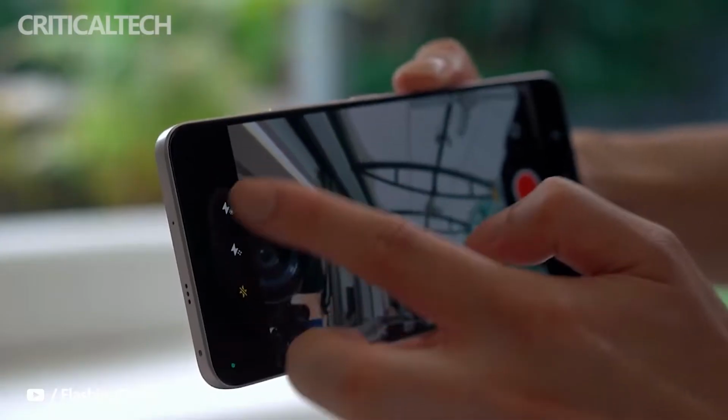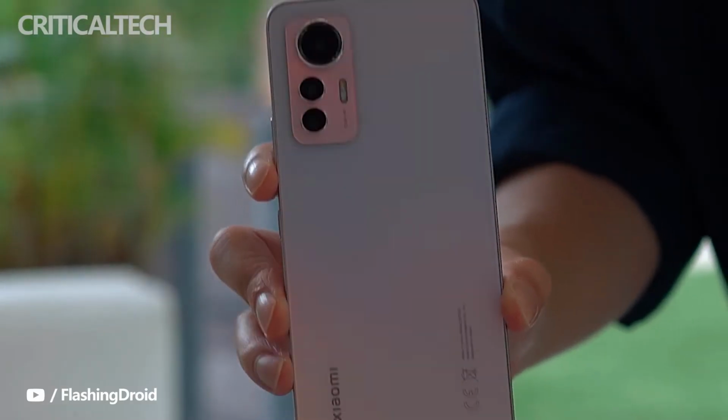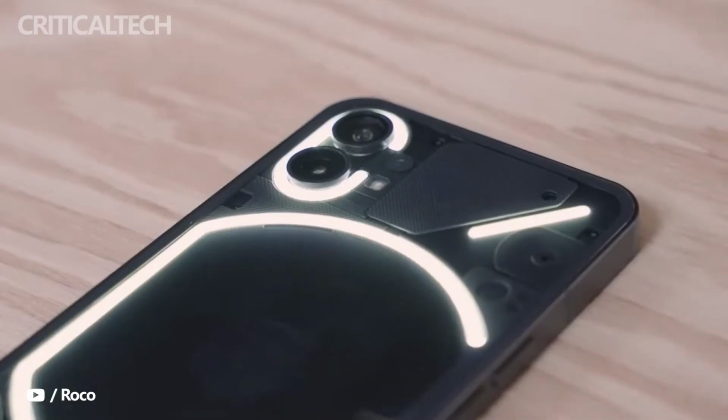The Nothing Phone 1 and the Xiaomi 12 Lite have hit the market at the same time, but which of these is the better purchase? Premium mid-range smartphones, or upper mid-range smartphones as some call them, are smartphones with mid-range specs combined with a few features that are available on flagships.